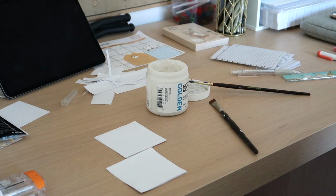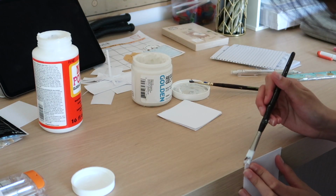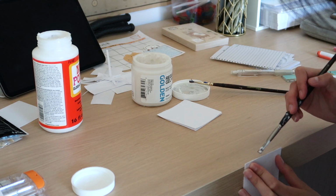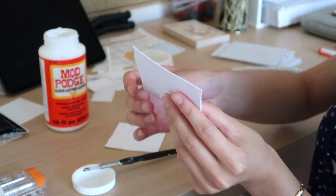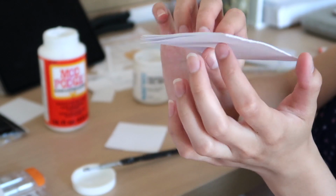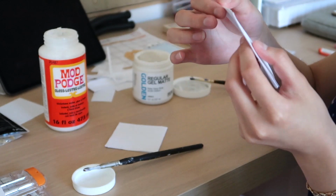Here's another old brush that I don't mind ruining. So this one's the Mod Podge. So this one is the gel matte medium. It's a little thick and it was lumpy at first, but now it's kind of flattened down. But yeah, so matte medium is definitely on the thicker side. I haven't tried peeling it yet. I'm still kind of letting it dry a little bit longer.